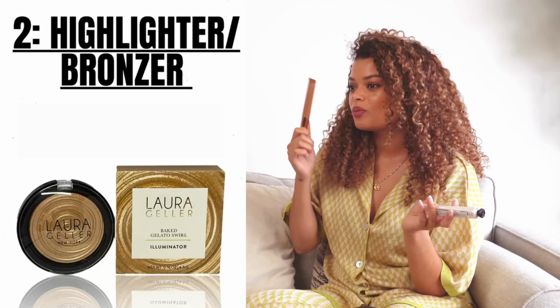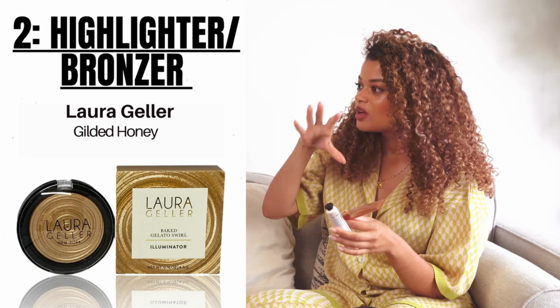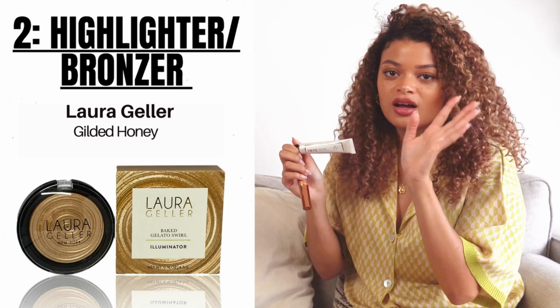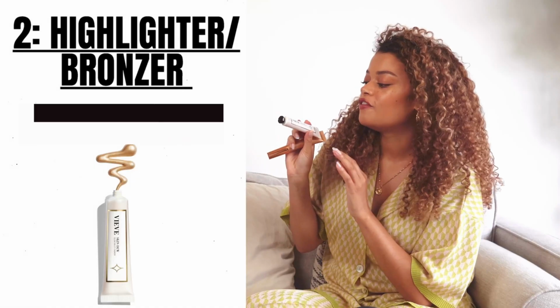So I don't like powder highlighter. I know there's some amazing ones. I like, what was it called? What's that old school one? Laura Mercier. Gilded Honey. It's like a weird name. Gilded Honey. You guys, if you know, you know. I am a cream and liquid highlighter only. Yeah. You need liquid to bring the liquidness out of the skin.